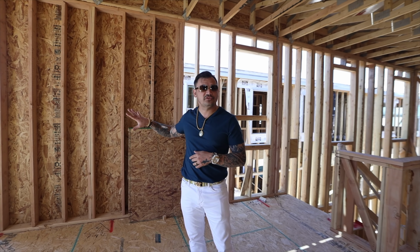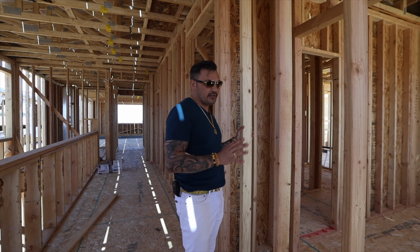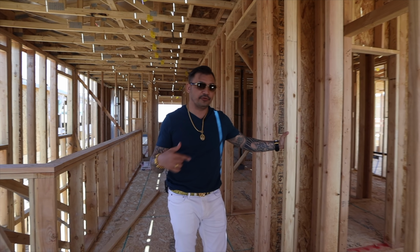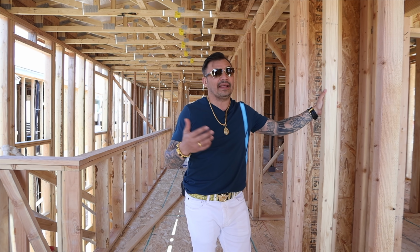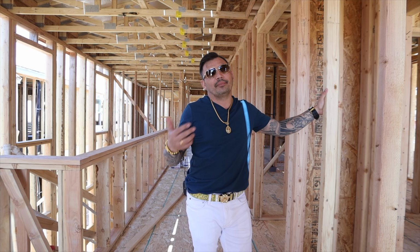Now, keep in mind, some of these, and what I'm going to show you on the next model, these interior walls will not be insulated. You do have an option to insulate it. However, for me, I prefer to insulate it. People say it doesn't work, but I feel like it does.